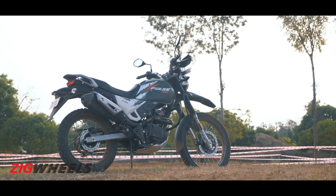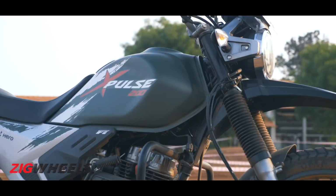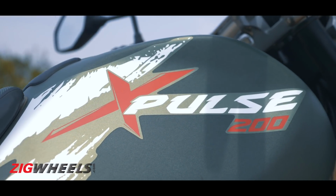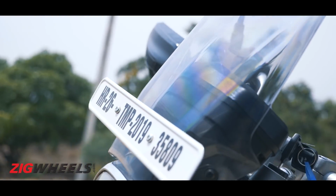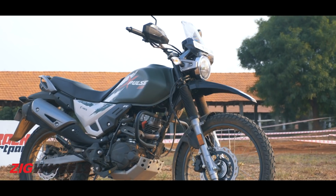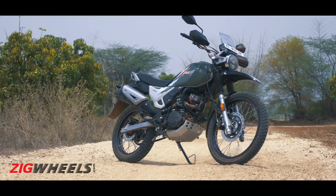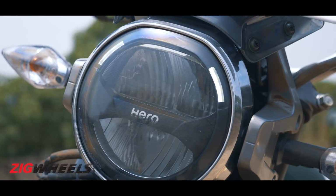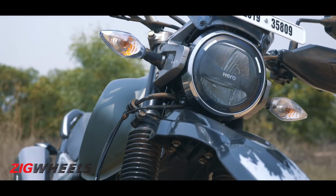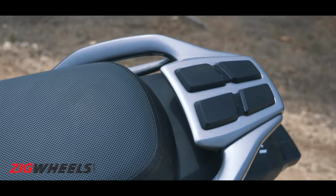Straight away, the XPulse reminds you of the Impulse's silhouette, but there's absolutely nothing in common in terms of the bodywork. Through minor visual details such as the sculpted fuel tank, the small fly screen and the elaborate sump guard, it looks a bit more grown up and purposeful. Despite a fair few modern touches, be it the LED headlight, which isn't a very impressive unit as we discovered, or even the swanky grab rail, it still looks a bit old school.